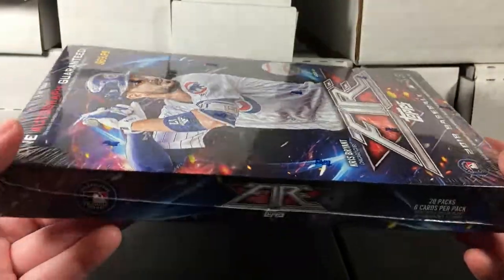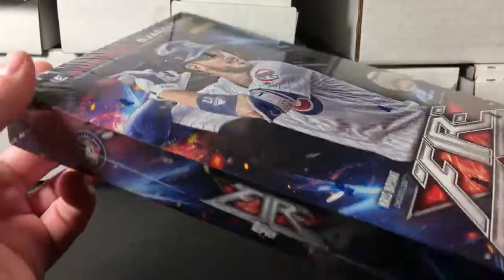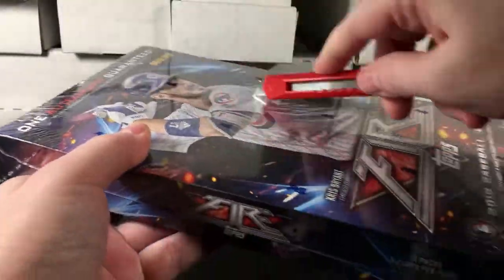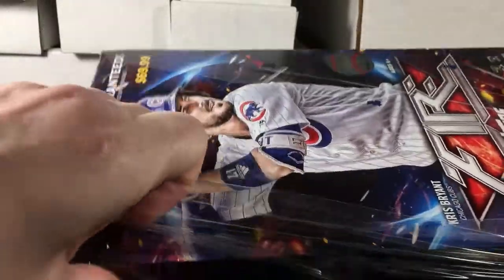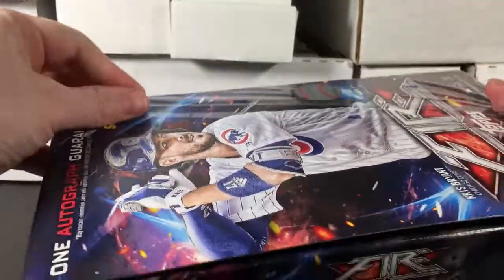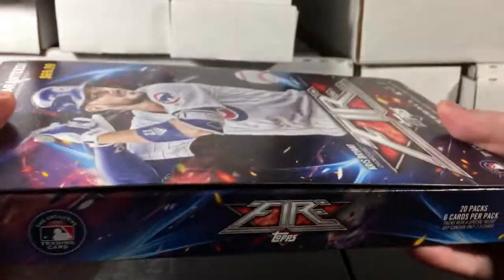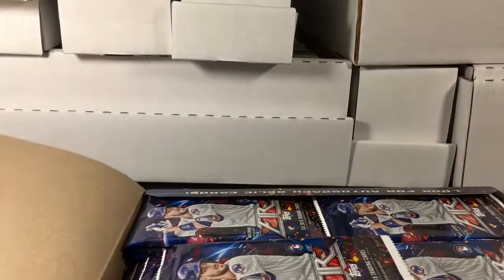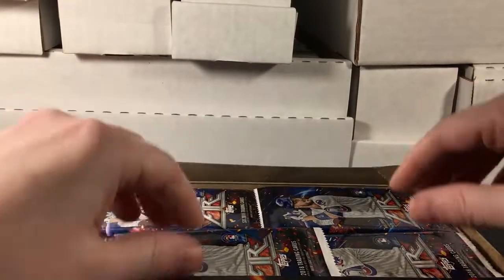I love the parallels, I love the base. I haven't had crazy luck with the one hit, the one autograph, but I don't really care. I mean, this is one of those that to me provides a lot of value. I like the base, the inserts, it has parallels. So that one autograph is just part of the big picture. So I really, really like the look of this.